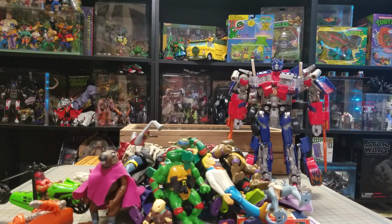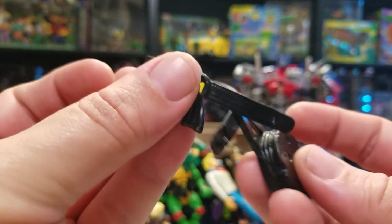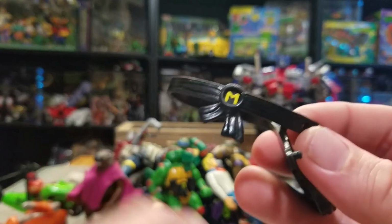And then I got the belt. I may already have this belt, but it's the belt for the pizza-throwing Michelangelo figure.